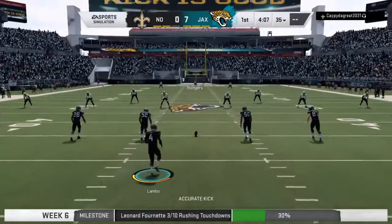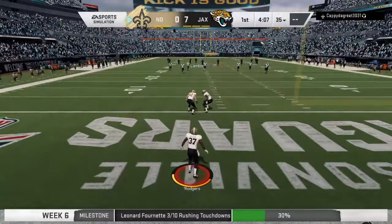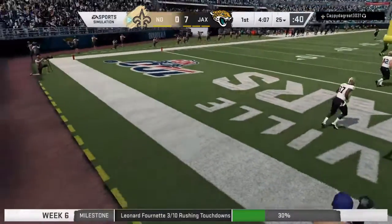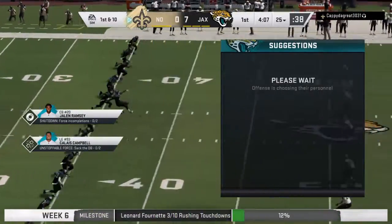And Lambo now, after the touchdown, he'll kick this one away. And this will not be returnable. It's out of the back of the end zone for a touchback.